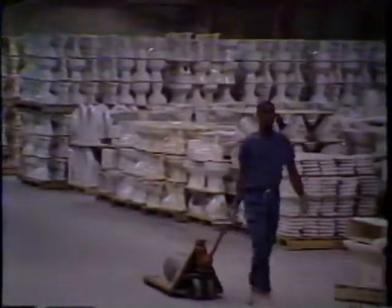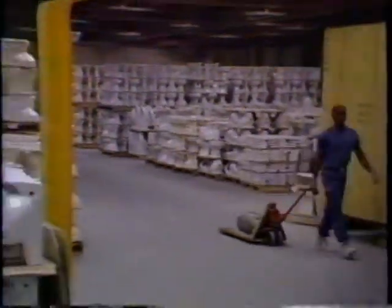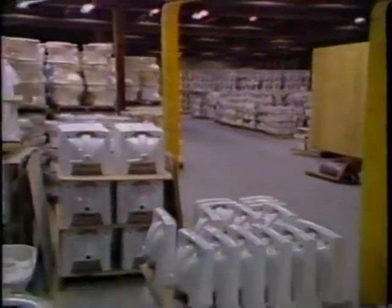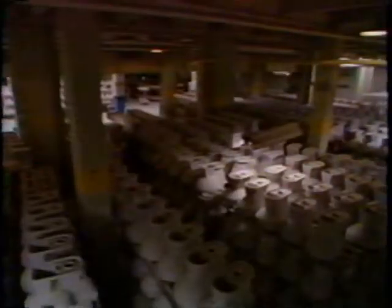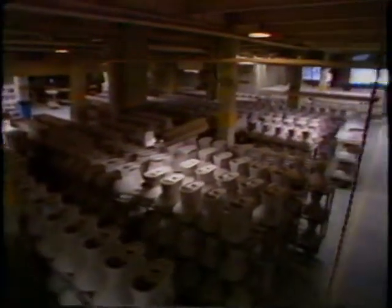The first thing you notice in a toilet plant is a lot of toilets. Officially, this is a vitreous china operation. China is a mixture of clays and other earthy ingredients that's turned solid by firing in a very hot kiln.